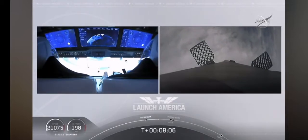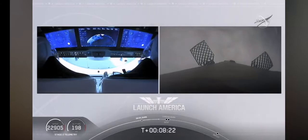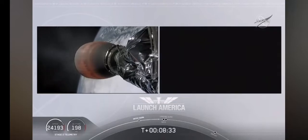It's such a cool view on your left screen, seeing Bob and Doug on Dragon. Right now you can see the displays that they are seeing themselves. Terminal guidance. And back throttle step. We are coming up on 25 seconds or so away from SECO, or second engine cutoff. This is also the point where Bob and Doug are experiencing their highest G-force. We're seeing the counter tick up to right about 1.8.